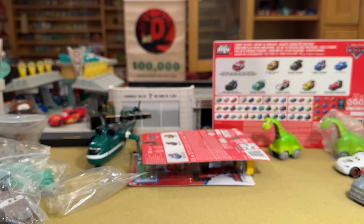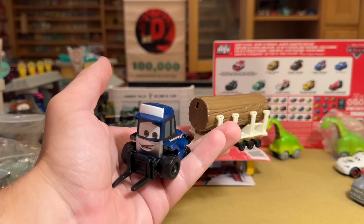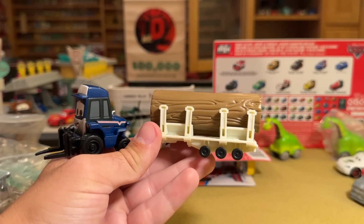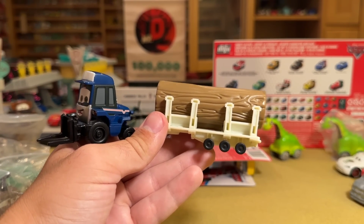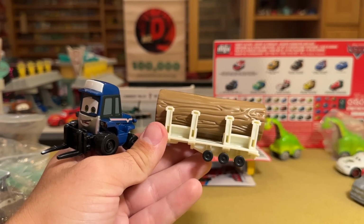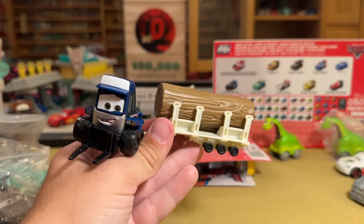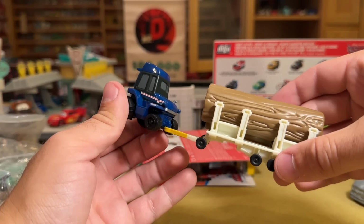But the real reason I bought it, I don't really care about the Windlifter. But yeah, this cool Maru here with this trailer with a big log in it. I don't think this ever really appears in the movie? This strikes me as like Spyglass Mater type of stuff. Let's just put it that way. But yeah, no. It's all in scale with the normal die cast. This is the exact same size. And yeah, it comes with this cool trailer.